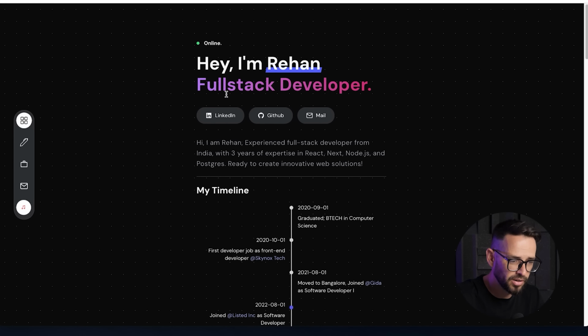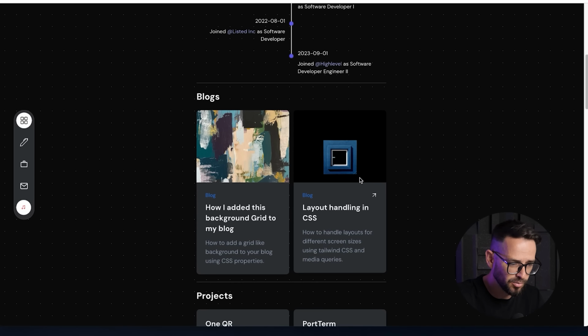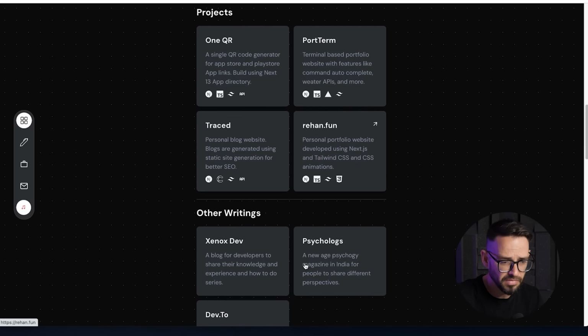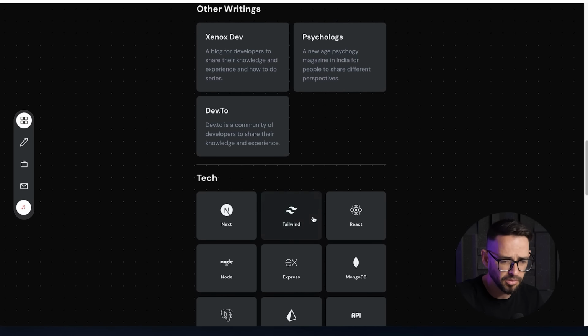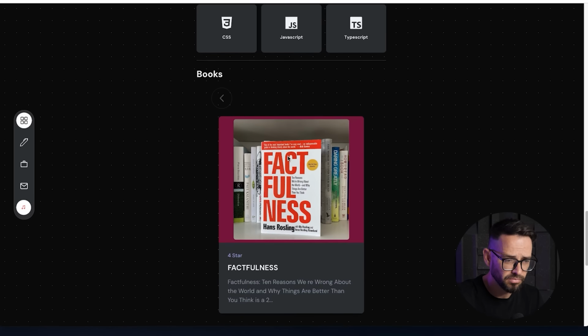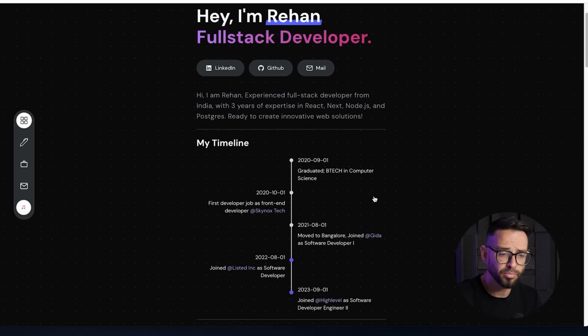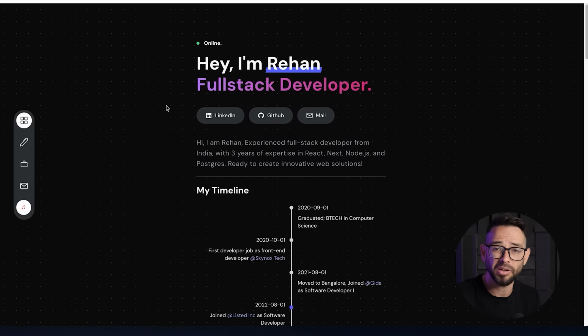All right, hi, I'm Rihan, full stack developer. Okay, so for context, developer portfolio might be different than a designer portfolio. I'm experienced, can see the timeline, can see blog post, projects. I think honestly for a developer website, tech, it's actually pretty clean and pretty good. What books does he like, uses? All right, I think for developer portfolio, feels kind of solid to me, but maybe I haven't hired enough developers to tell. Next one is Josh.